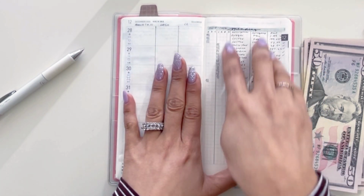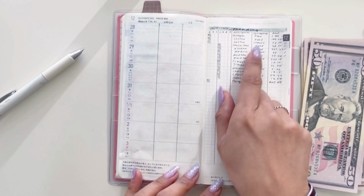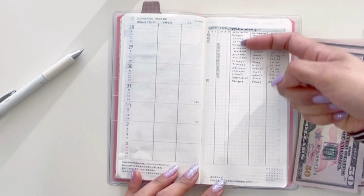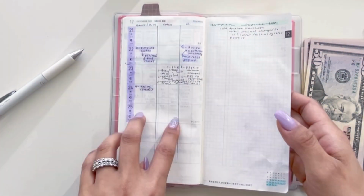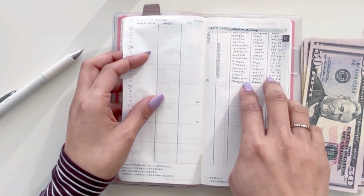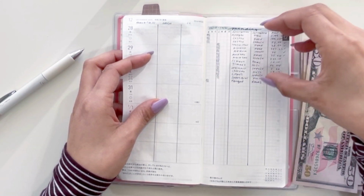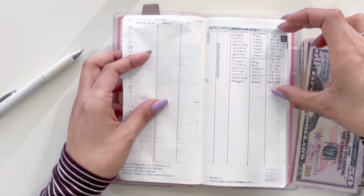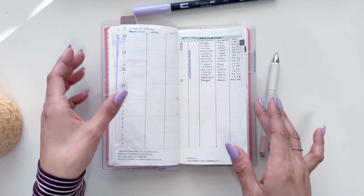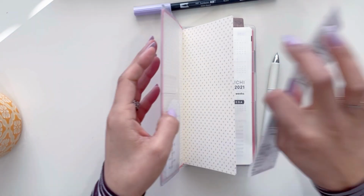So my spending tracker for the last half of the month is for my second paycheck. I'm writing down everything that I've listed here into one. I don't have to do this on a daily basis. I could do this at the end when I'm closing out this particular budget, this second paycheck budget. So that's how I'm using this, and I hope this helped.